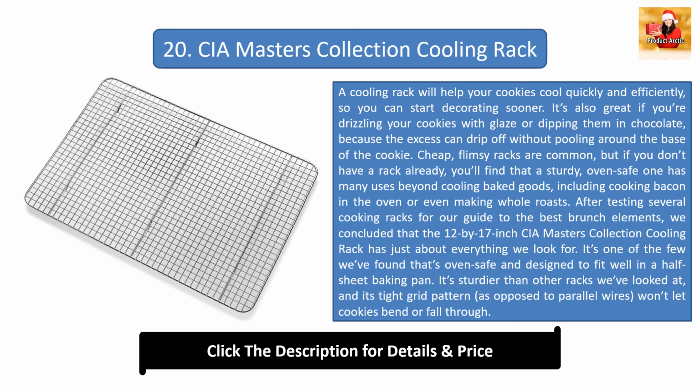After testing several cooking racks for our guide to the best brunch elements, we concluded that the 12 by 17-inch CIA Masters Collection cooling rack has just about everything we look for. It's one of the few we've found that's oven-safe and designed to fit well in a half-sheet baking pan. It's sturdier than other racks we've looked at, and its tight grid pattern, as opposed to parallel wires, won't let cookies bend or fall through.